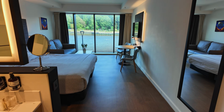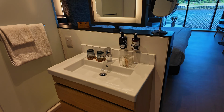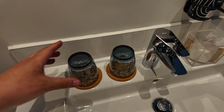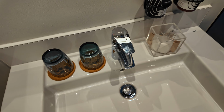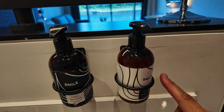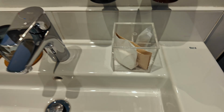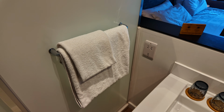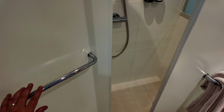Now the bathroom is sort of half open plan and half enclosed, so the wash basin is effectively open to the rest of the room, and we've got, I think again, yes, glasses with the eyes open, eyes shut. We've got a couple of bottles of Smile smelly stuff and a box of tricks here below. Towel rail adjacent to the basin. Then of course we do have an enclosed shower.